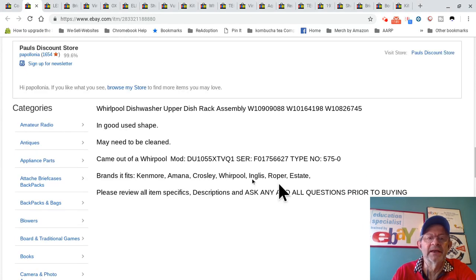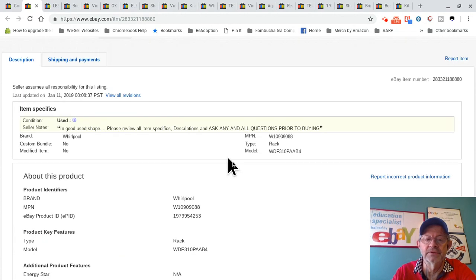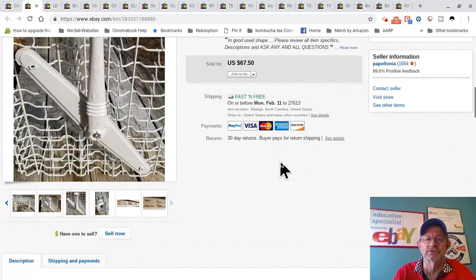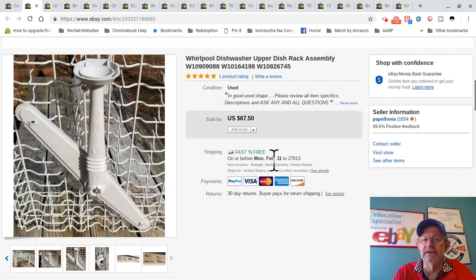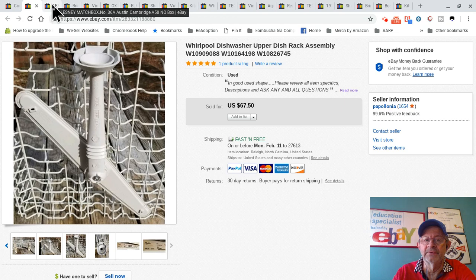So basically same thing again. I tell them what it came out of, and I used the eBay product I found, and it defaulted all the item specifics, which is very important. But yeah, there's a lot of money in these dishwasher racks. Sometimes they sell real good. Sometimes they can hang around for a while in your store.